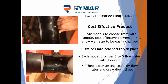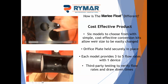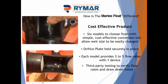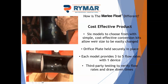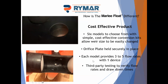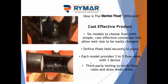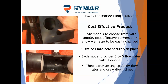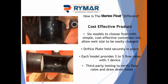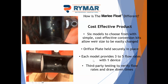Mention our orifice plates. Here's a quick video to show how that works. It's just a little rubber plate. You twist it, and we have this little metal nub in the center here to make sure that the orifice gets centered. See, it's right on the orifice, perfectly centered there. It's really simple for contractors to change the flow rate and change the size. Each one of our skimmers comes with 3 to 5 different flow rates per device, and all have been third-party tested to verify the drain times.